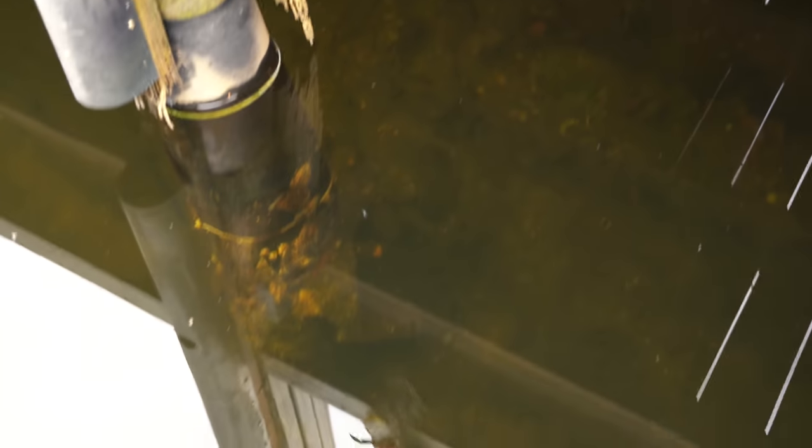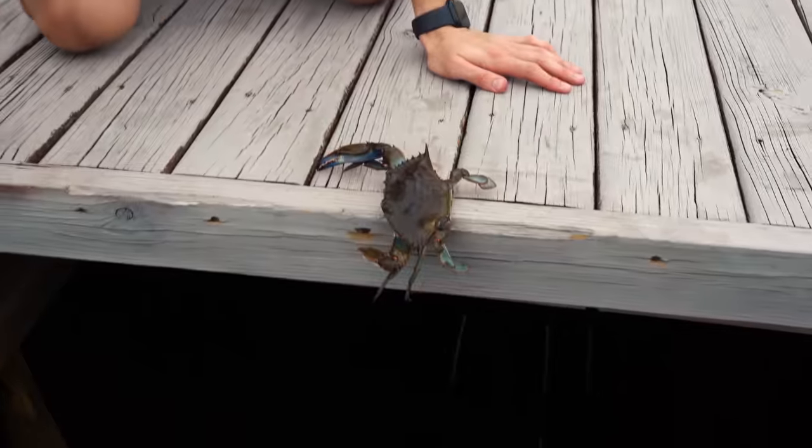Check this guy swim off. He literally swims. Look at him. Dude, you're right there. Oh, there he goes. Bye. That one just swam. Yeah, he's got a free meal. He's eating good. So we got fish in the crab trap. This thing always does the job.